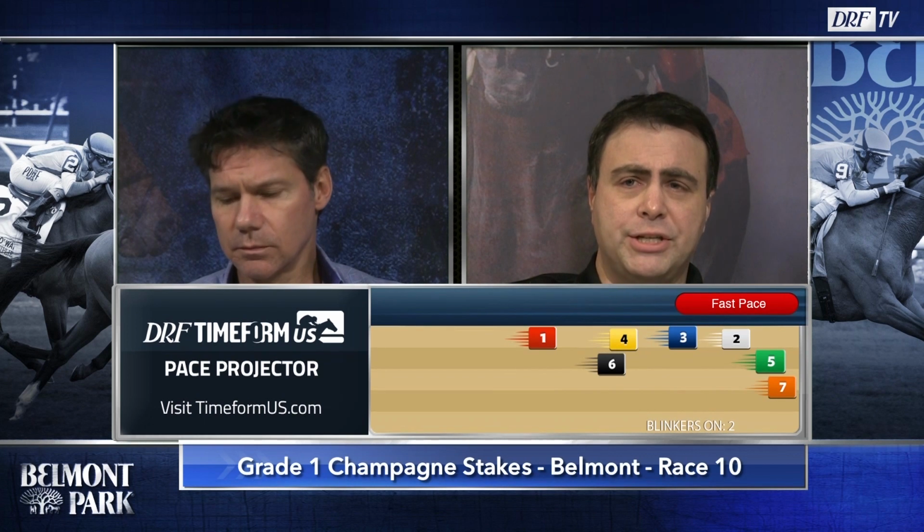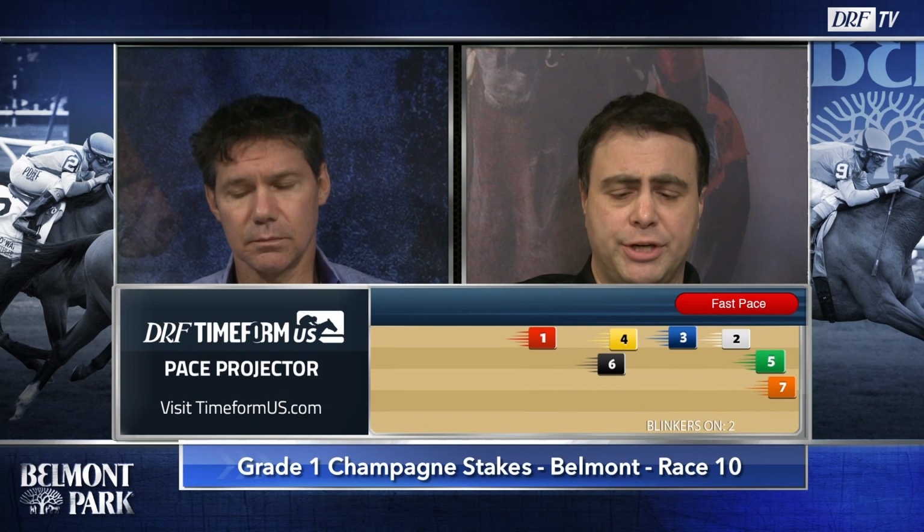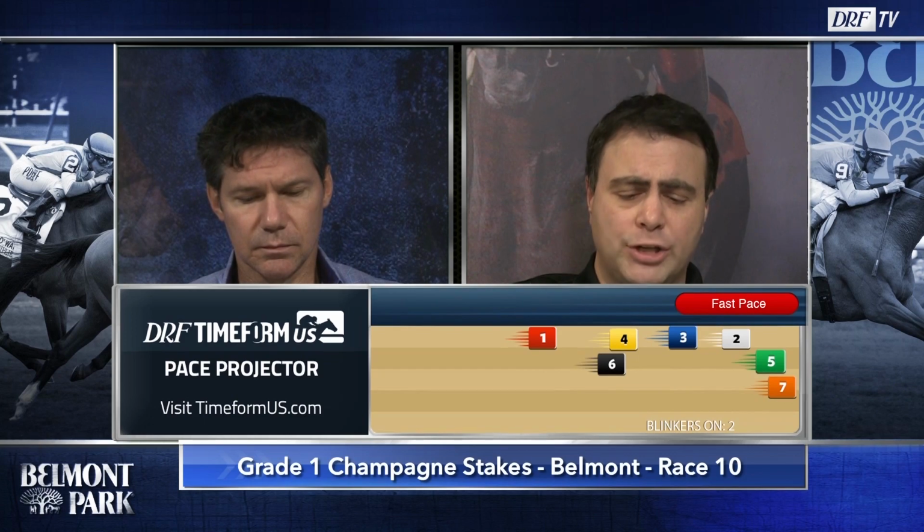Alpha 66, the number 1, would really benefit if this red bar fast-paced scenario is right, because he came from out of it in his debut and showed a lot of guts for Todd Pletcher. Let's watch that race right now.